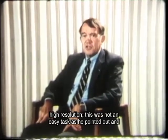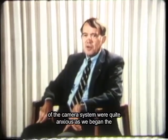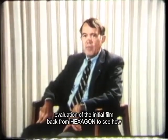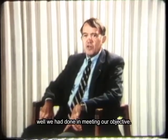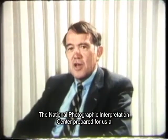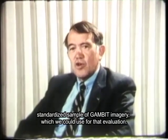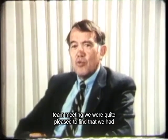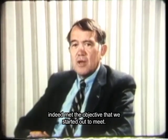This was not an easy task, as he pointed out, and those of us who had been associated with the development of the camera system were quite anxious as we began the evaluation of the initial film back from Hexagon to see how well we had done in meeting our objective. The National Photographic Interpretation Center prepared for us a standardized sample of Gambit imagery, which we could use for that evaluation. And during the first performance evaluation team meeting, we were quite pleased to find that we had indeed met the objective that we started out to meet.